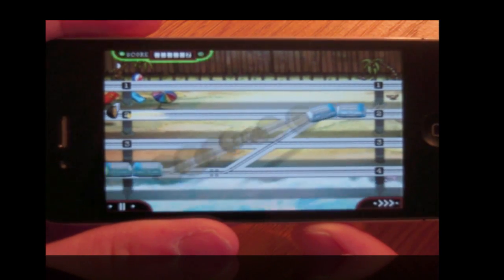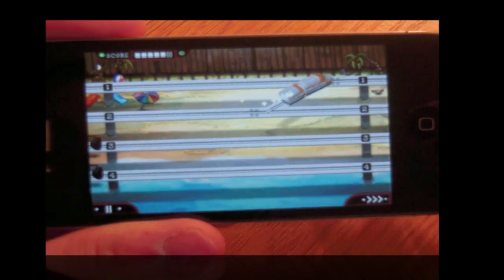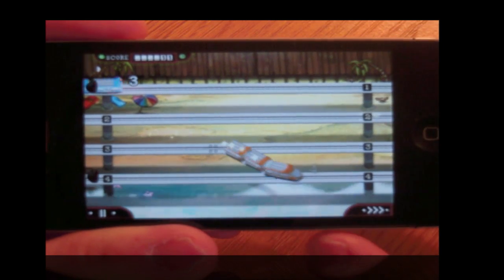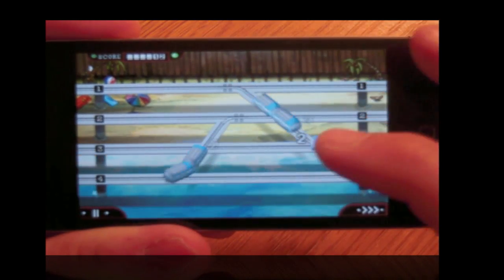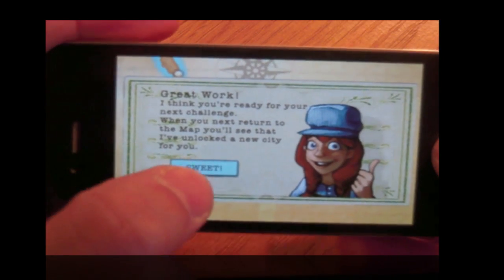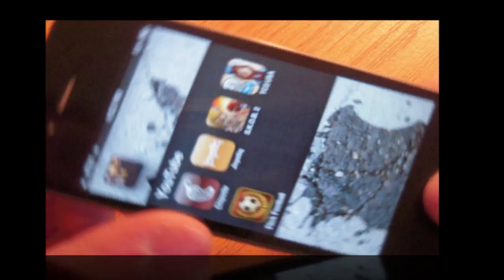So this is a very fun game as well. It's pretty challenging because you get different speeds of trains coming, like that orange one there is sort of a faster train. But this is pretty much the main gist of this game, I guess. There's not too much to show you. I just crashed there. Got too cocky. So anyways, we'll go on to the next game here. You can keep track of your score.